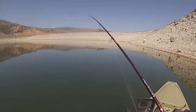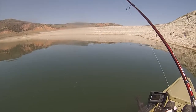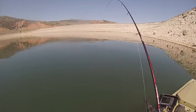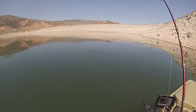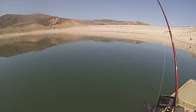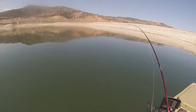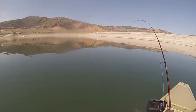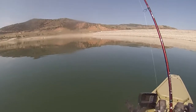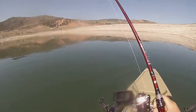There we go. I don't know what this is. This might be a carp. Well, might have hooked a big carp. Holy smokes, yeah, it's some mass on the swim bait. That's the only thing I can figure this is. Oh yeah, it's big. Whoa. I think it's a big carp. Whoa.